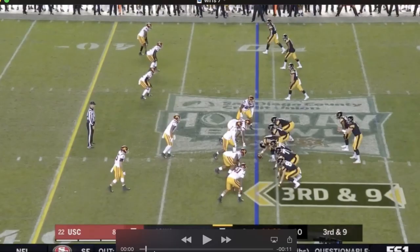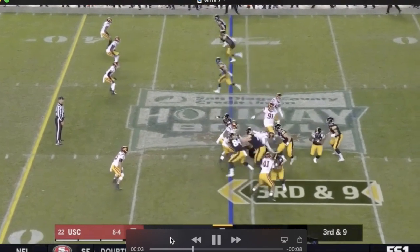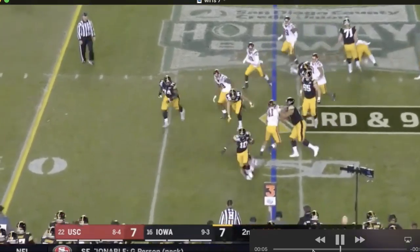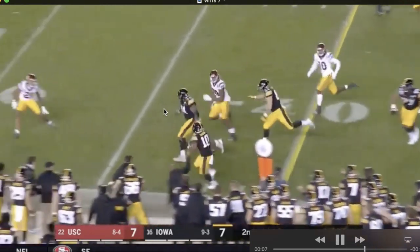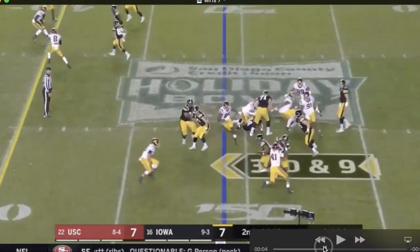So here's another example where he shows off that really tremendous speed for an offensive lineman. This could have been a really big gain if the running back was able to cut it back inside, but unfortunately there were too many guys there. But you watch him right here out in front of his running back, and if this guy 99 wasn't here, he could have cut it in and had an even bigger gain.